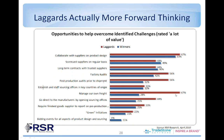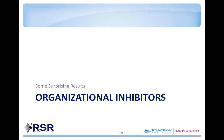And again, if we look, we can see that laggards, who are in the red in this chart, are actually a bit more forward-thinking. They were as interested as winners in collaborating on product design, more open to doing factory audits, more interested in post-production audits, more interested in managing their own freight, more interested in opening sourcing offices, more interested in having their suppliers report on pre-production status of raw materials. This didn't all make it onto the chart. And you can see that there are still some winners who have some interest in continuing bidding events, though clearly that's in significant decline. So this is a really surprising and counterintuitive finding to us, just as the organizational inhibitors have turned out to be somewhat surprising to us.